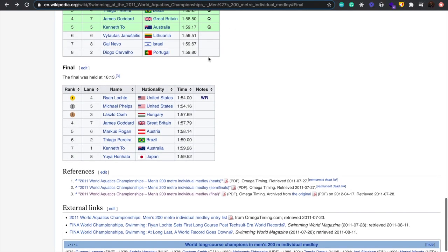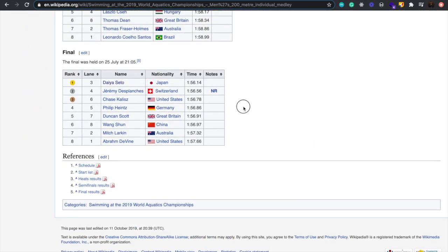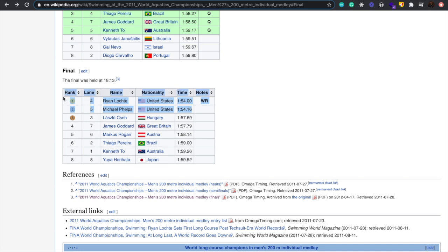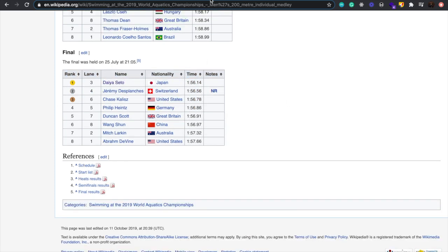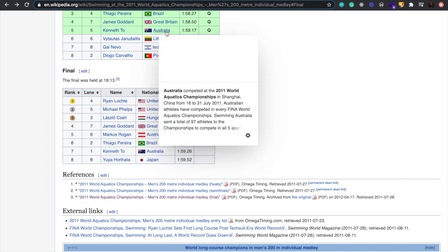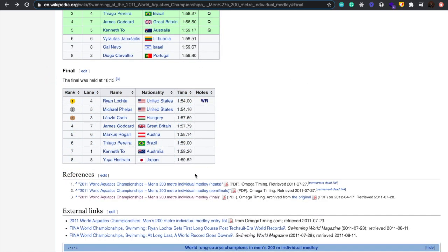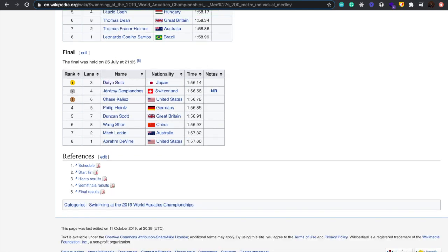So as you can see here, I would like to point out that they were so much faster than the 2019 World Championships in Gwangju, Korea. The winning time was a 1:56 early, and Phelps and Lochte both went 1:54 early. So as you can see, 2 seconds faster, and these guys were much faster in the 2011 World Championships, which was 8 years before this. But the other guys, apart from Phelps and Lochte, are going 1:57 mid or higher to 1:59 mid, so close to 2 minutes.